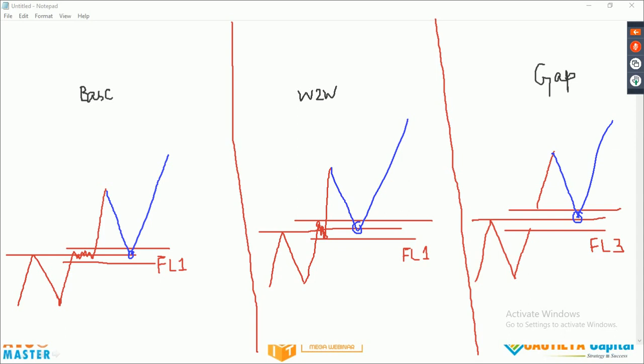Anas says, Ashok, most of the cases the gaps are completely filled. So do we need to wait till it comes? Yes. It has to come to the zone. That's it.